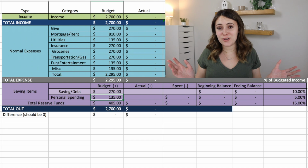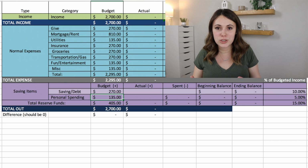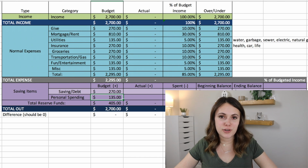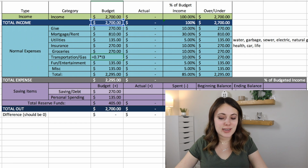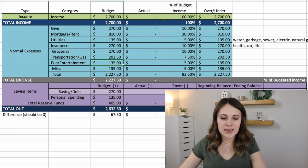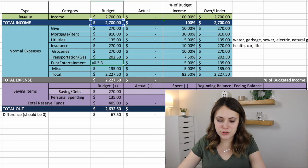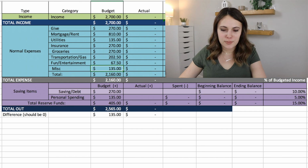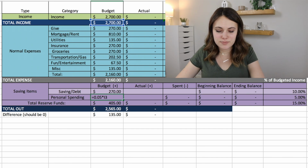Honestly, $135 is a little bit high. So you can cut some of those things out to be able to put more towards savings. So if you were really trying to pay off debt, here's what I would do in this budget. I would make transportation and gas lower, maybe like 7.5%. And then fun and entertainment, I would also make a little bit lower. Maybe you could do 2.5%. Personal spending money could also go down to maybe 2.5%.